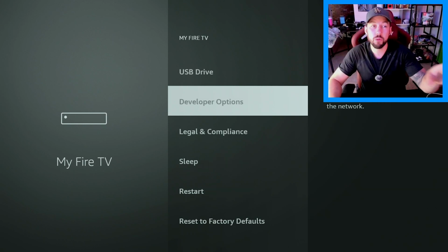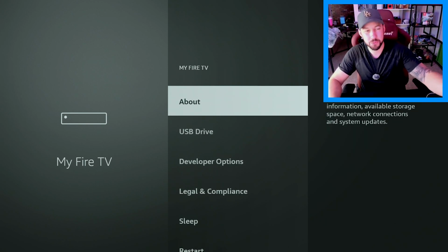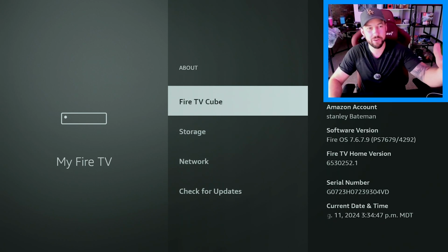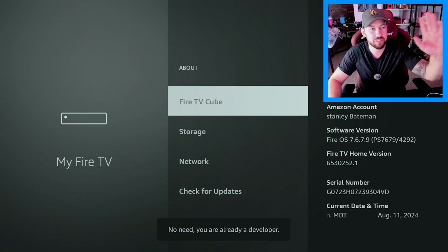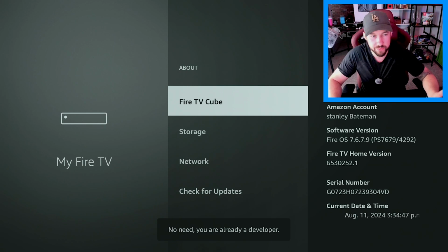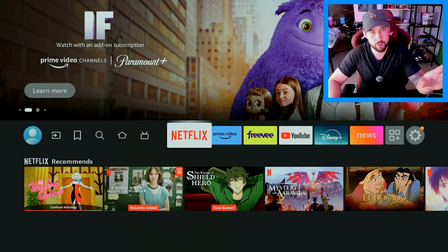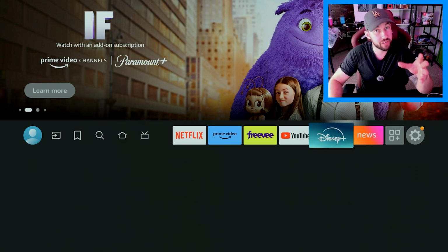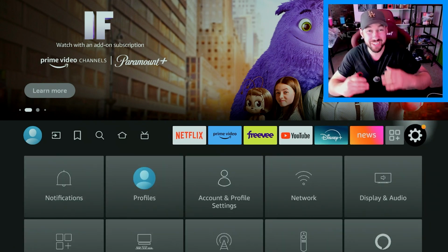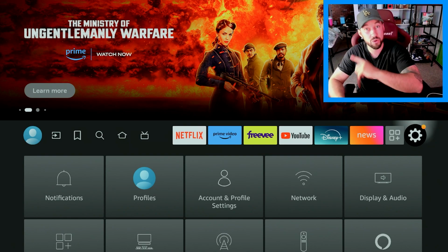So there's something called Developer Options, which allows you to install unknown apps. But to access it, you have to go to About, and we have to go to our Fire TV device, click on it 5 times. I'm not on the Macs here, but it's the same operating system, and it will eventually turn you into a developer. Now, to be honest, I think the Fire TV is one of the more convoluted operating systems, but at the end of the day, it still is Android, and it does give you a lot of customization options. Not as much as Google TV or Android TV devices, but still more than the Roku, which I want you guys to keep in mind when we look at the Roku operating system.